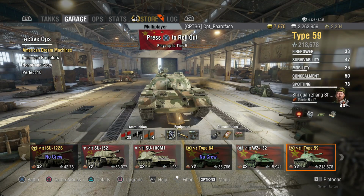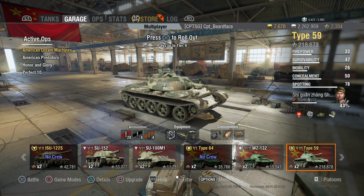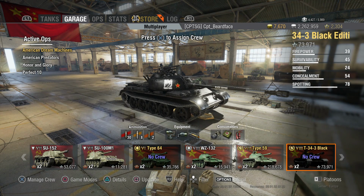So it's not that the tank has been nerfed, it's that people have either learnt where to shoot it because they're around more often now, the Type 59s, or people are just loading up premium as soon as they see them because it's got a tough reputation. You see it a lot with the Motherland. People just load gold as soon as they see you.